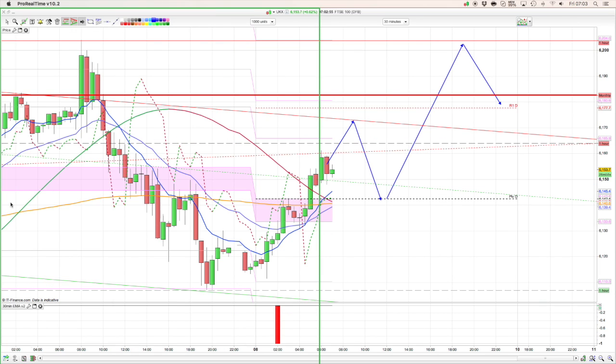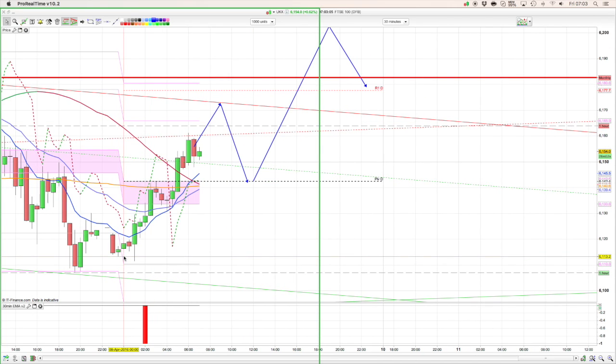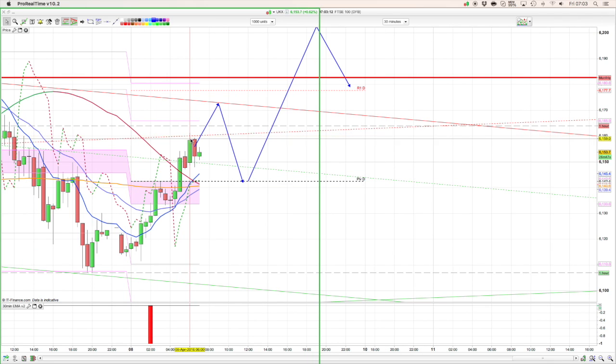If I just make the 30-minute chart a bit bigger here. We've had a fairly decent rise overnight from the 6115 area up towards the 6160. And the 30-minute chart is showing quite good support at around this 6140 area. We've got the 25 EMA here, the 200 EMA, which is the orange line, and the daily pivot at 6142. So I'm thinking that if we test that area, we might see a bit of a bounce there.